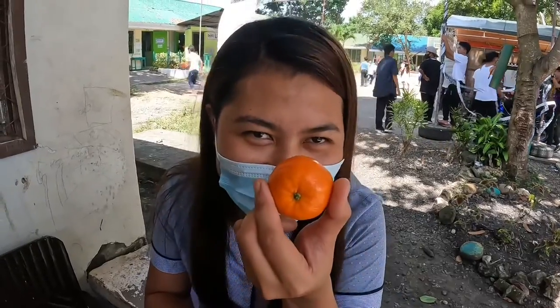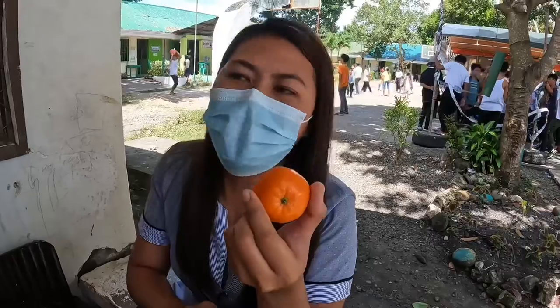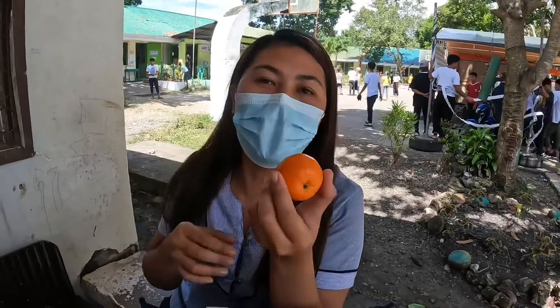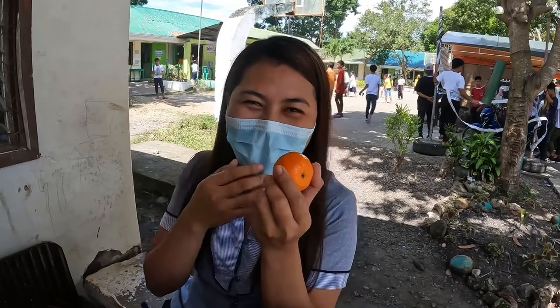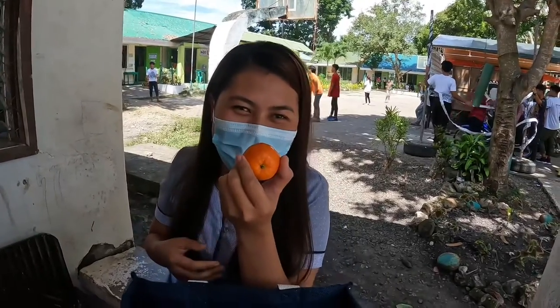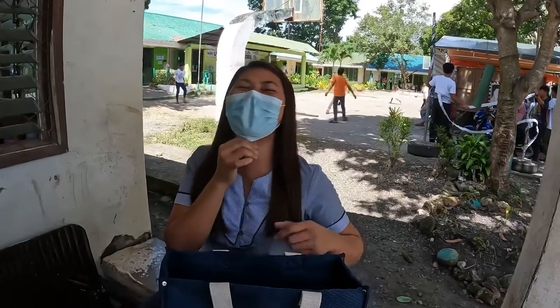my orange. Oh, what's the purpose of that orange? Healthy living.